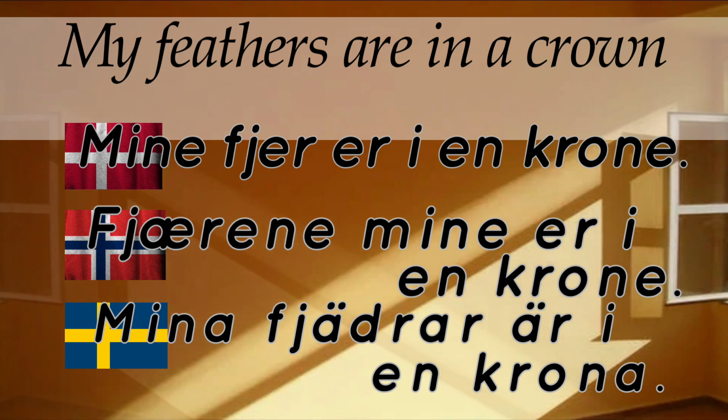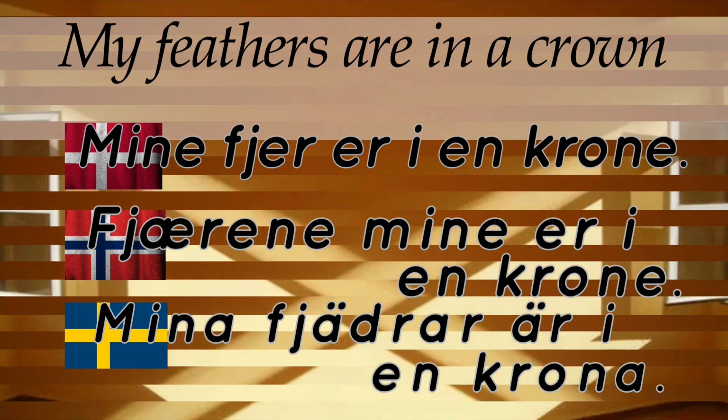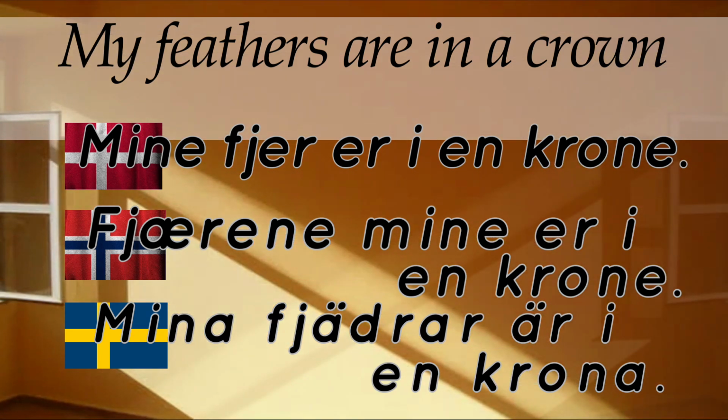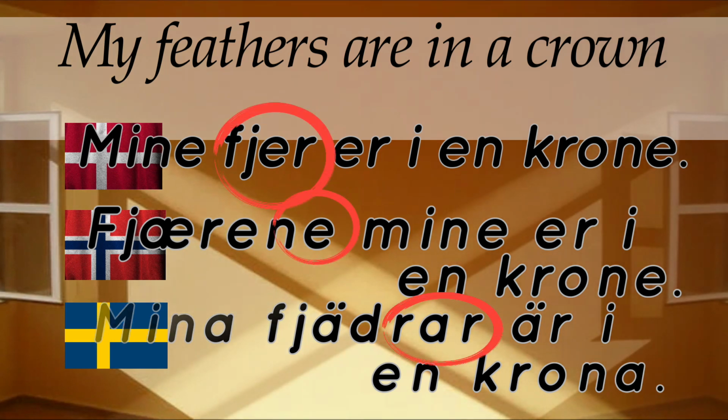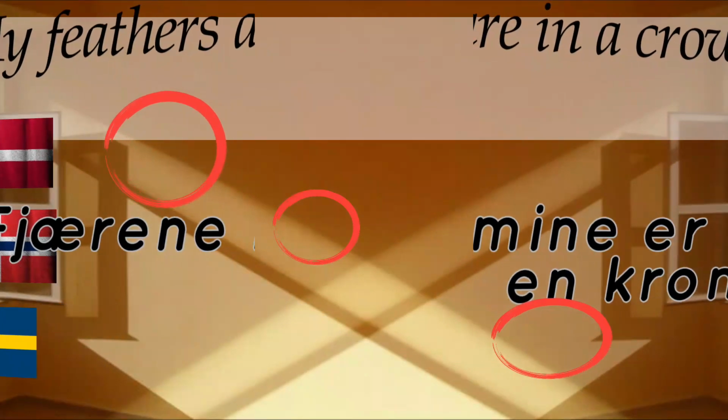And then Norwegian has this word for my, mina, comes after the noun, so that's a bit unique. And the word for feathers, they show plural in three different ways here. In Swedish you have that AR ending, in Norwegian you have the E ending, and in Danish they really cut down the word entirely. Sometimes even simple verbs can be completely different, so you need to be aware of that.